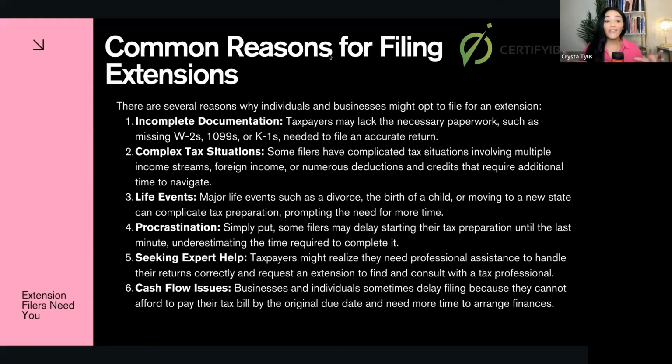Now, you might have clients like that who filed an initial return with a tax professional and maybe they missed documentation or they missed certain credits or deductions on their tax return and now they actually need to do an amendment. So this can be like a little one-off additional strategy that you can go after people that might need to do amendments for their tax return.